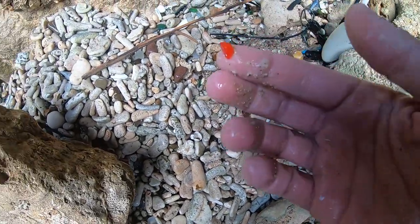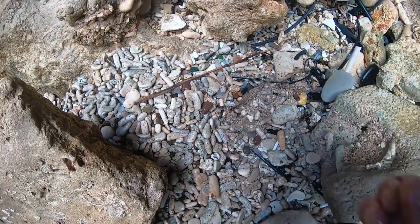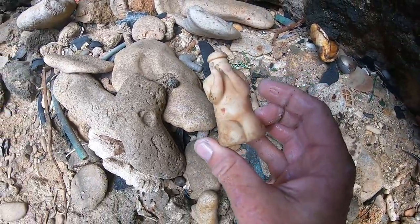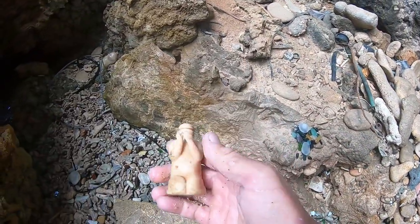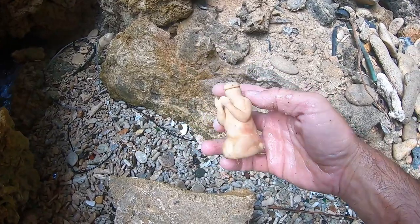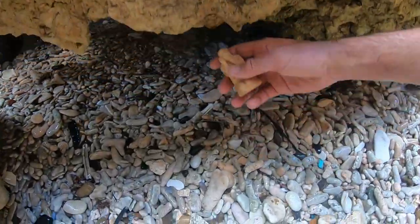Hey, what we got down there? Little red chip. I'm gonna put that right in my pocket so I don't lose it. That's a tiny one. See? Hey. Wow. That's cool. Wow. What do you think that went to? Huh. Give that a little rinse in the cave here.